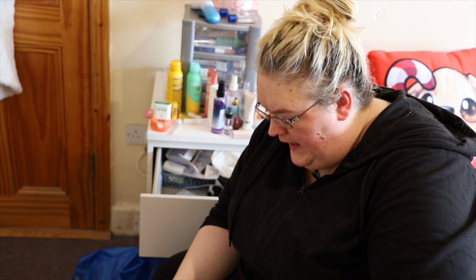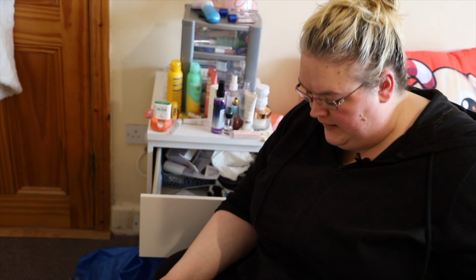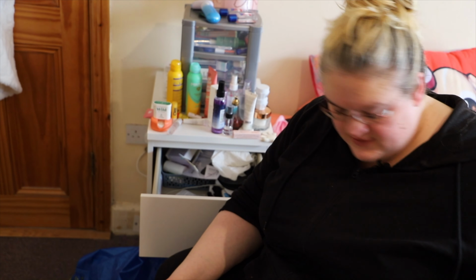Okay, guys, so I'm going to be honest, I'm getting a little bit sidetracked here because this drawer is so much worse than I thought that it was. So I had stuff here that was like cosmetics, but it's more like medicine, first aid bits. I put that in here. If you're wondering what I'm doing here, that's a lot of what I'm doing.